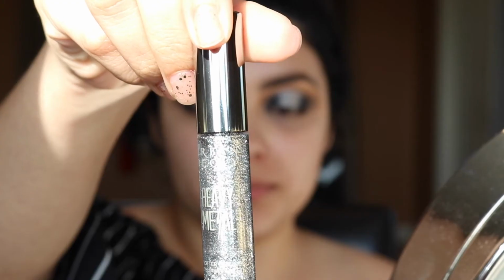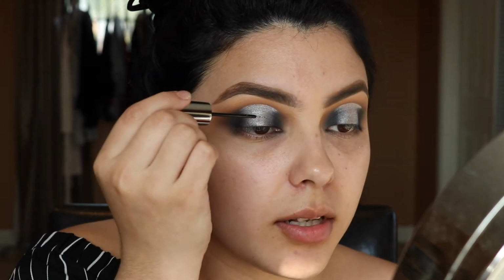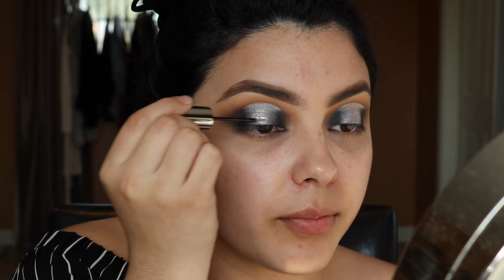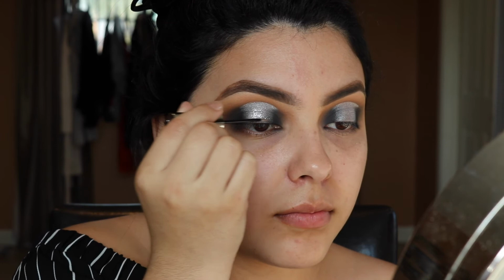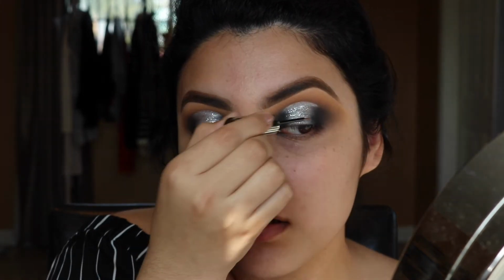And just to further intensify it, I will be using my beloved Urban Decay Heavy Metal Glitters, and they look like this. And they have their little applicator as well. And I'll be using this over Heaven, just a little bit, just to further intensify it. These are one of my favorite glitters to ever use because they're not messy at all.